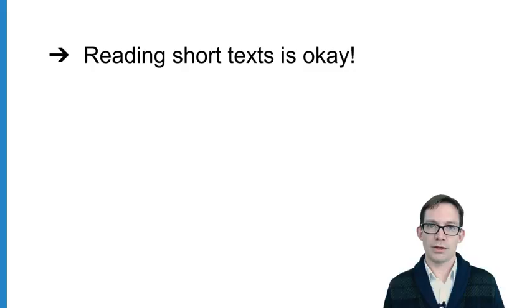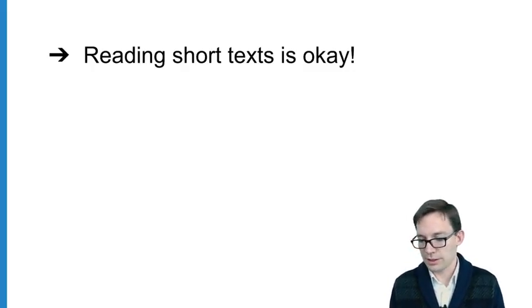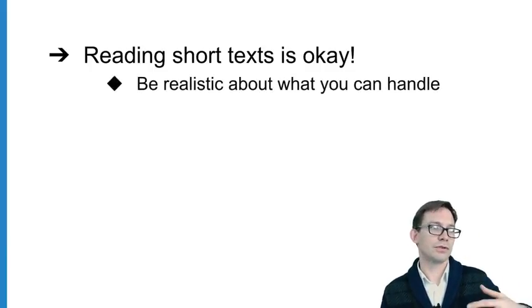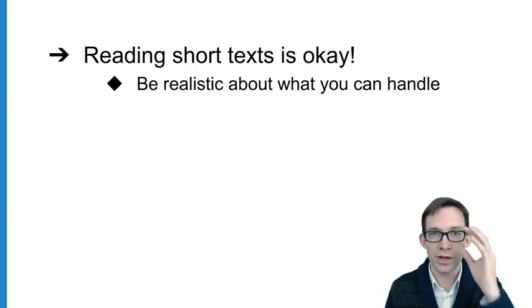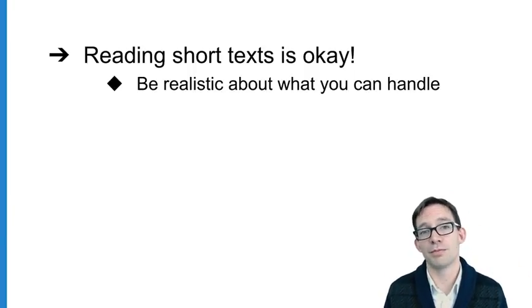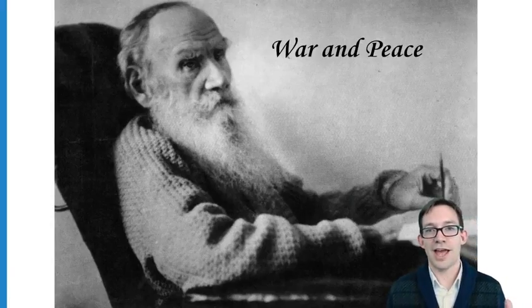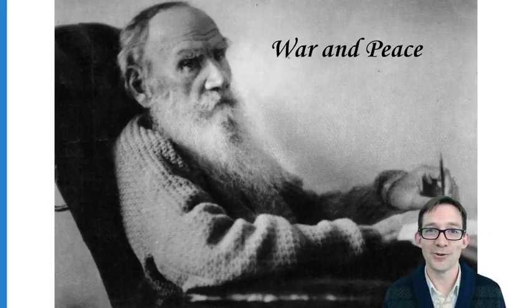Reading short things is okay. Short texts is okay, right? Short articles, if you don't have a lot of time, you don't have to aim too high. Be realistic about what you can handle and how much time you can put towards your reading, okay? So you don't have to be reading a Russian novel in order to improve your reading.